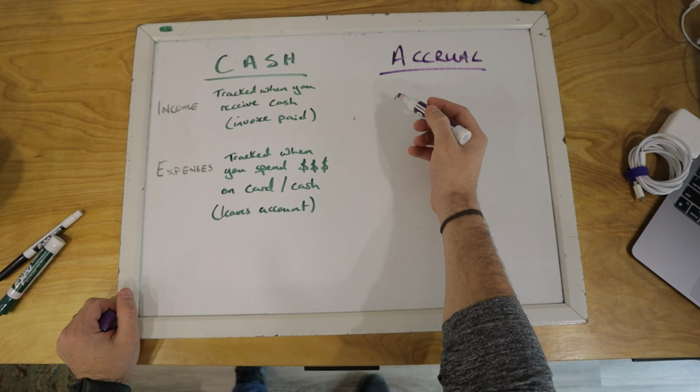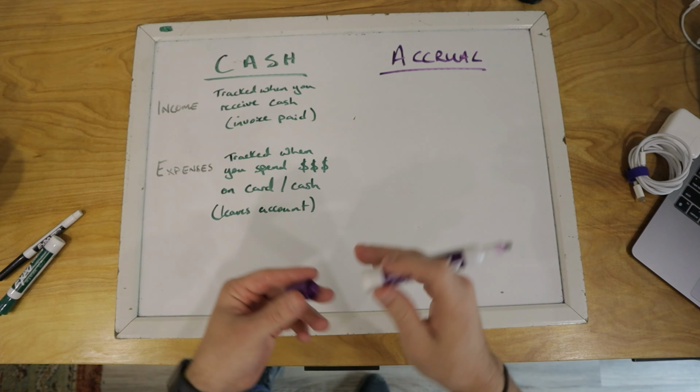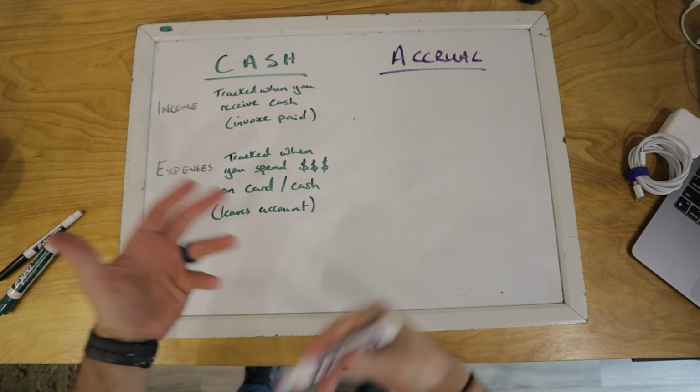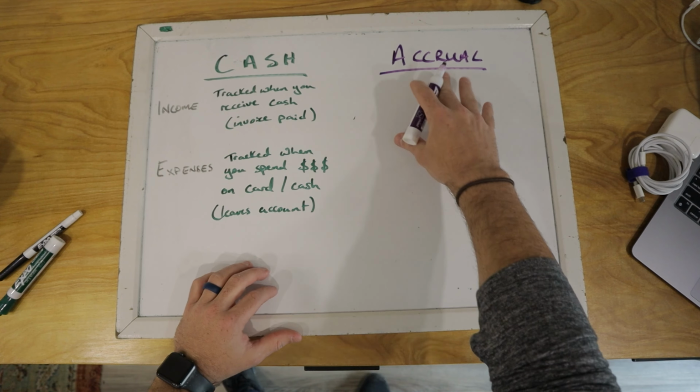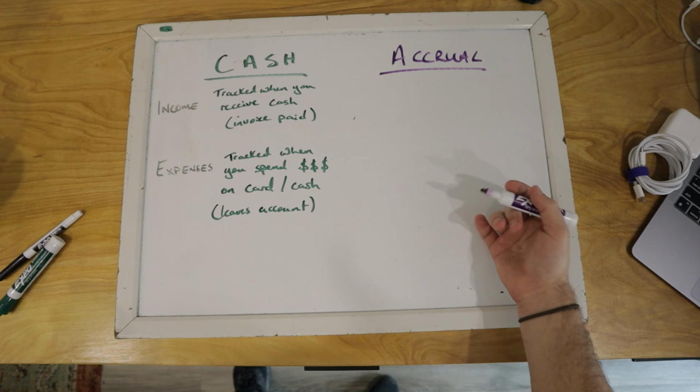Accrual-based accounting is a little bit more confusing from the jump. It does make sense, but if you haven't really thought about accounting before or cash flow in any significant way, this might take an extra second to get used to. Which is one of the reasons I don't necessarily recommend it for everybody at the beginning, because you don't need to do it and it's a little bit more complicated. But there are some benefits to it, and we'll get to that.